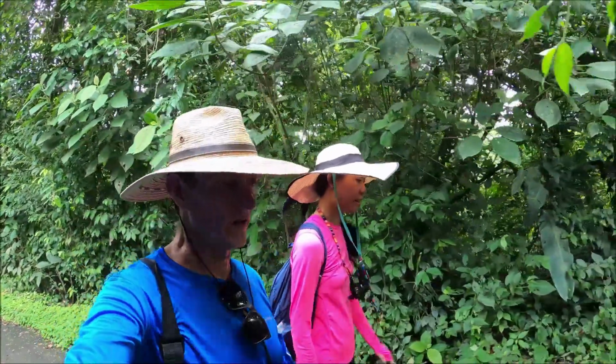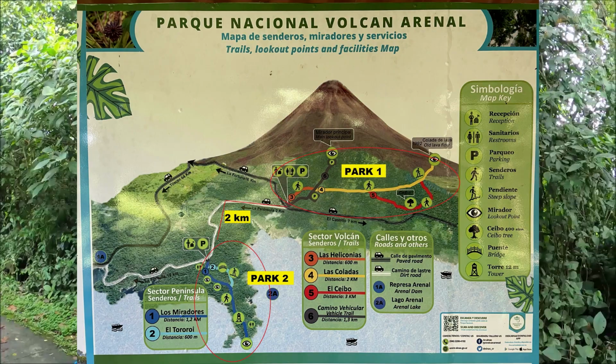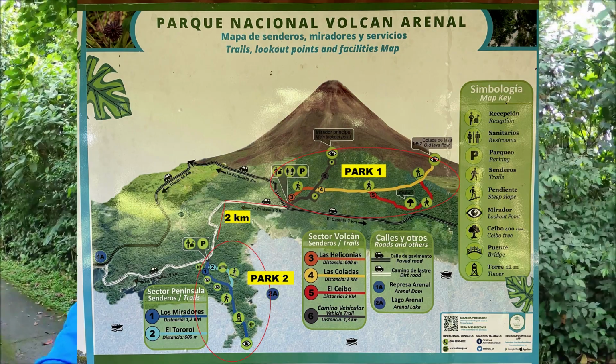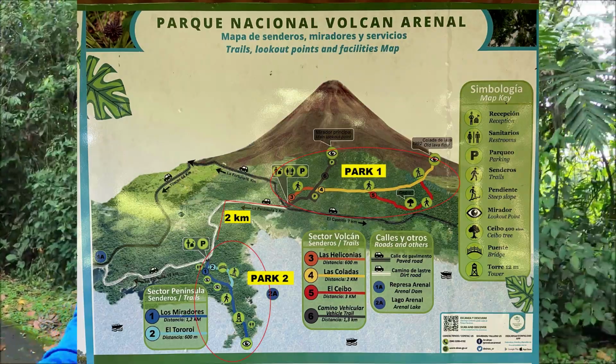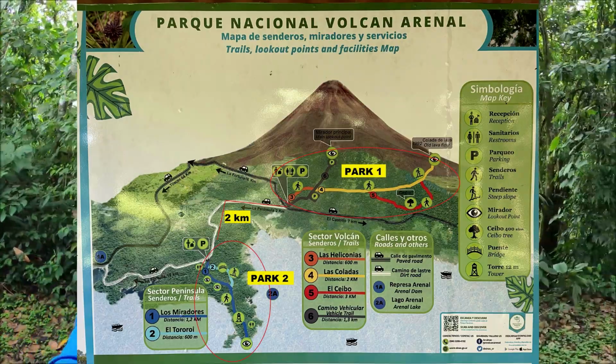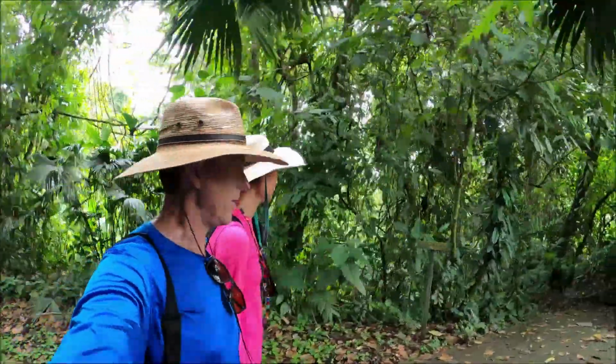The park has two areas. One is for the volcano and the other's for the lake. We finished the volcano and now we're going down. We had to walk 2 kilometers to the lake, this peninsula. Between the two areas of the park, there's a 2 kilometer hike. We just finished that and now we're going into the peninsula park, they call it.